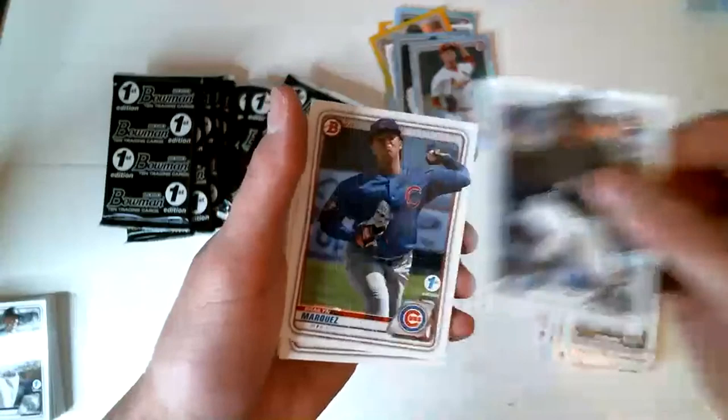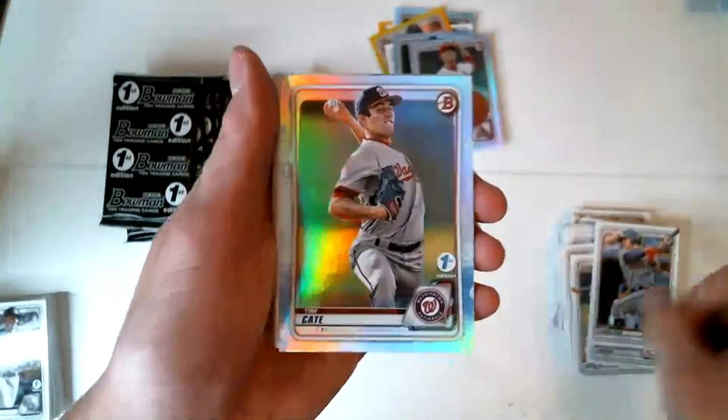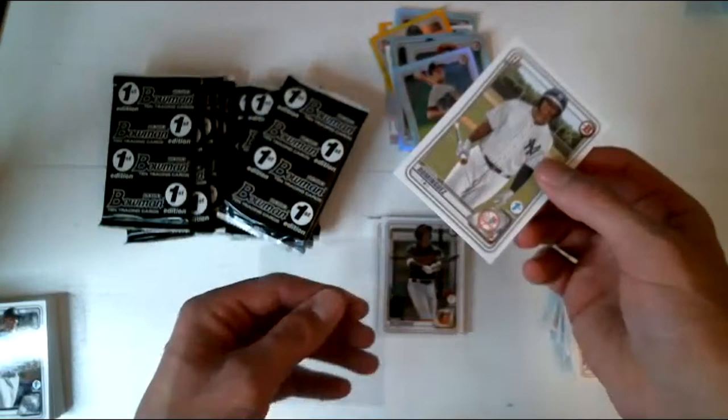Sanchez for the Marlins, Marquez for the Cubs, Mason Denaburg, Dane Dunning, Brady Singer, Ronnie Mauricio, Sheraton Apostel, Everson Pereira, Shea Langeliers, and the foil is Tim Cate for the Washington Nationals. Christian Pache for the Braves, Ronaldo Hernandez for the Rays, and there we go, number three of the break, Jasson Dominguez.